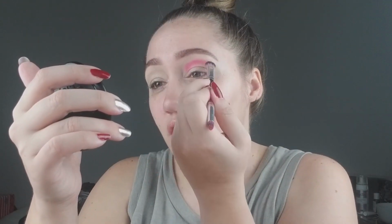So I'm going to first go in with the shade Gummy. I used it yesterday and I'm going to try to use it again today. Like I said, yesterday it was a little dusty, but this is in the Sourblast palette. And yesterday I set my eyes, today I'm not setting my eyes. I'm kind of just packing it on. See, now I'm getting better color payoff than I was yesterday. Yeah, that's way better. Okay, that's definitely much better.